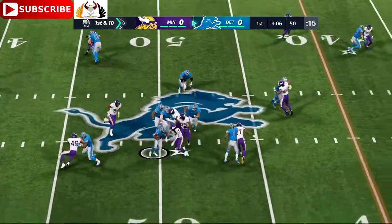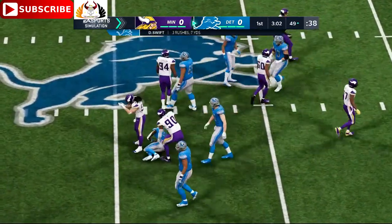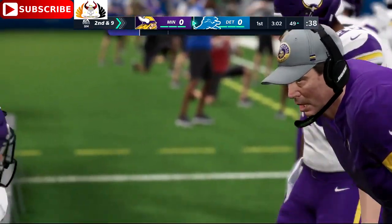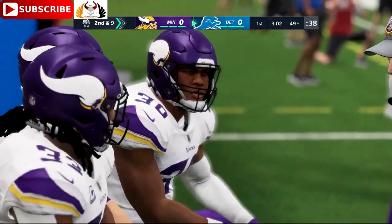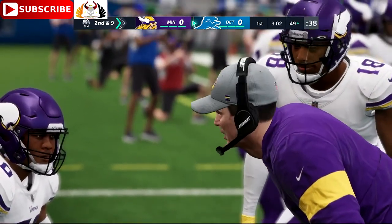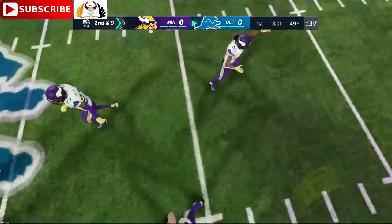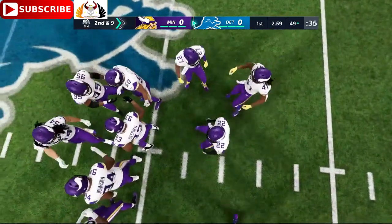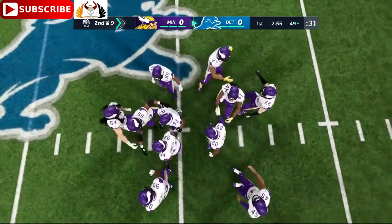On 1st and 10, it's Swift, and good penetration here. He'll get this down only to about the 49-yard line. Tackle made. Just a yard on the first down carry, so it's 2nd and 9. Well done to sniff that out defensively. He had it diagnosed pretty quickly. I love that description because diagnosed is perfect on that one. Read his keys, made the play, and he couldn't even get going moving the football.